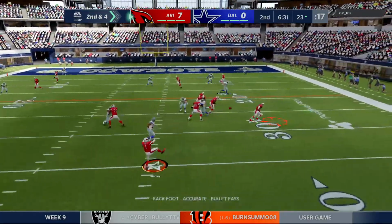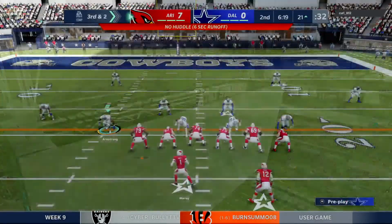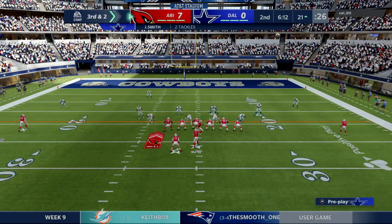On 2nd down and 4, Murray, they'll try and set up the screen. It's complete. He is taken down at the 21 after a short gain of 2. Trying to keep the drive going here. This is play number 7 on 3rd and 2.